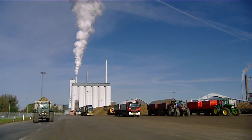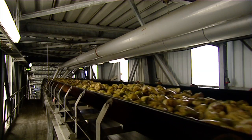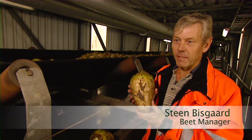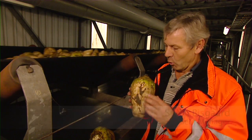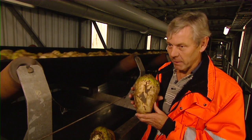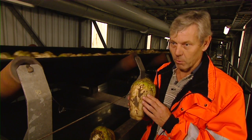Our pioneering work into clean beet is a good example of our close cooperation with the sugar factories. It is important that there is no soil sticking to the beet that comes into the factory, because this reduces the factory's efficiency. This beet has been through the beet washers, but there is still soil on it.